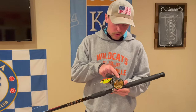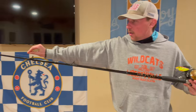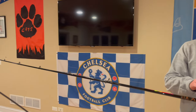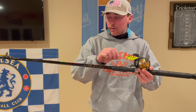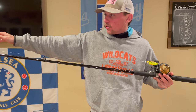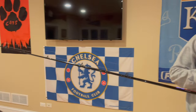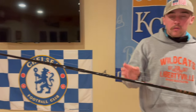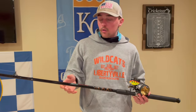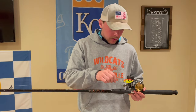I also use 20 to 25 pound mono, and I have a 5 to 6 foot, 15 pound fluorocarbon leader tied to a snap swivel, connected to my main line with a barrel swivel. The reason I like to use a barrel swivel is because it can roll, especially when these fish do cartwheels and crazy things under the water. That barrel swivel helps release the tension off the main line and the leader line.